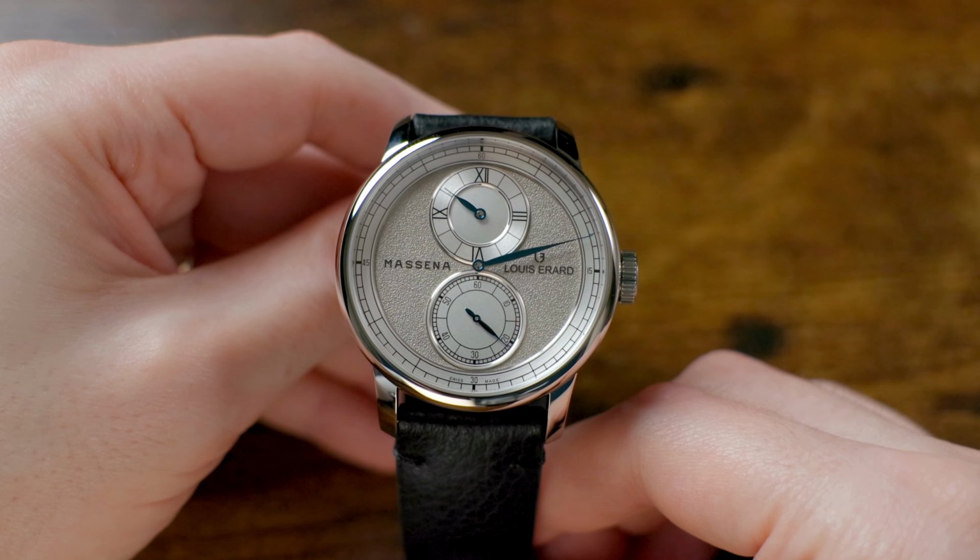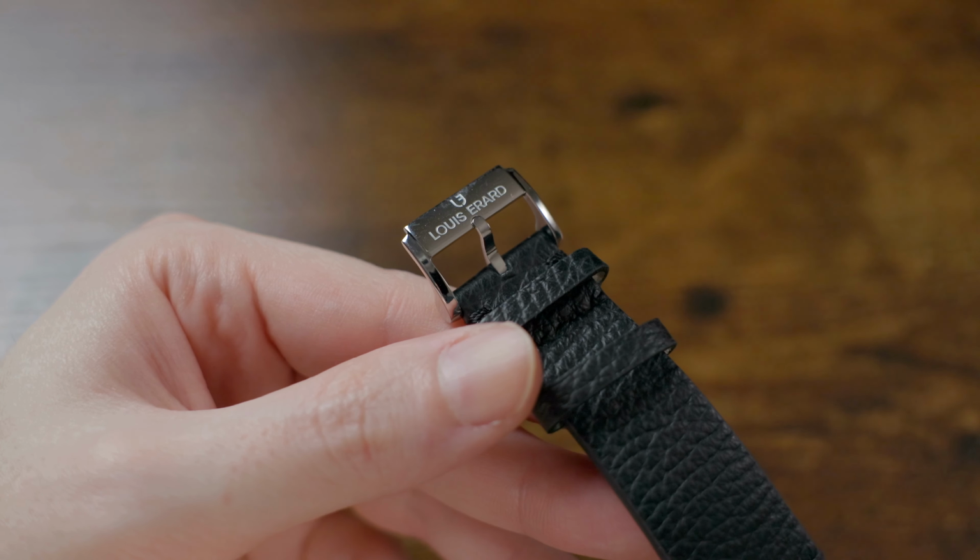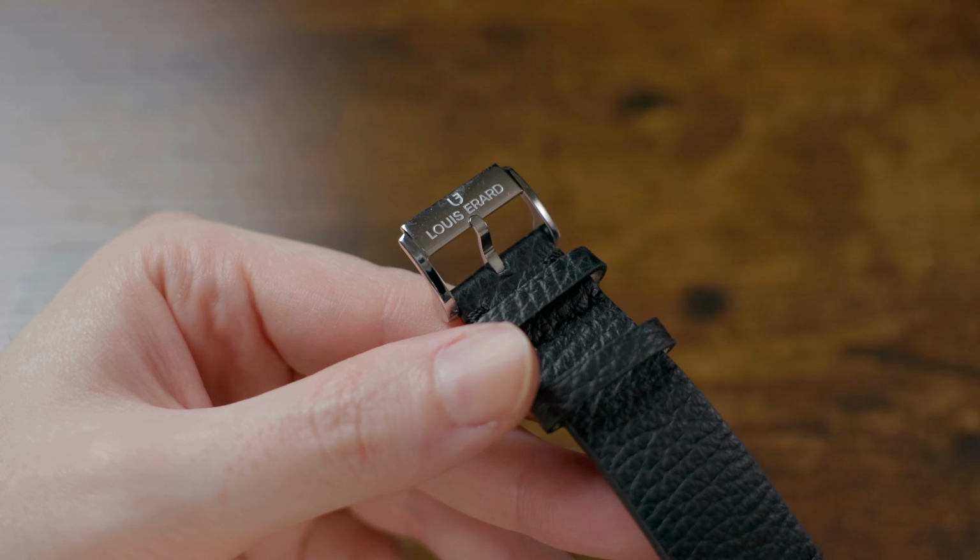The watch does offer us 50 meters of water resistance, and it's topped with a beautiful domed sapphire crystal with anti-reflective treatment. The black grained calf leather strap is fantastic. It's supple. It's really well made. I can't say enough good things about it. It features a tone-on-tone stitching with a really nice blue grained calf leather underside lining. And of course, it includes a nice, high quality, high polished stainless steel pin buckle.